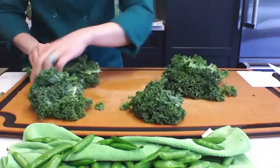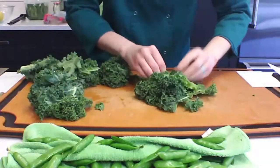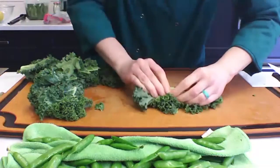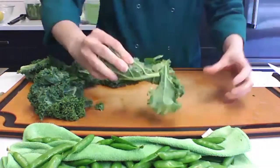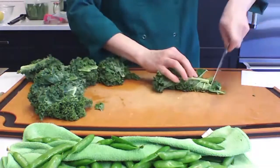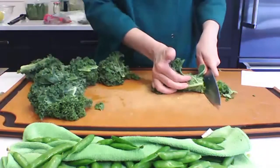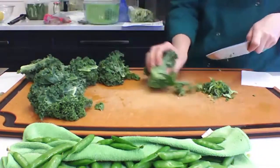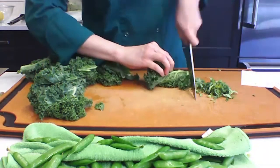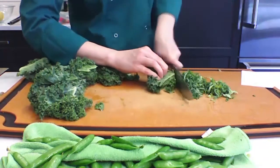And then you're going to take your stacks and roll them up. So I'll do this nice pretty one first. You're going to roll them up as tight as you can, like this. And then you're just going to take your knife. Watch your fingers, watch your thumb especially. Don't let your thumb creep out behind your front fingers. Keep that back there. Protect it. And I'm just going to slice down as thin as possible.